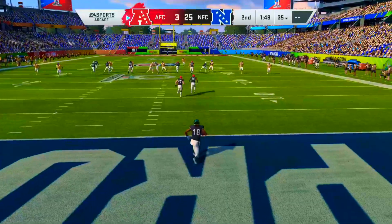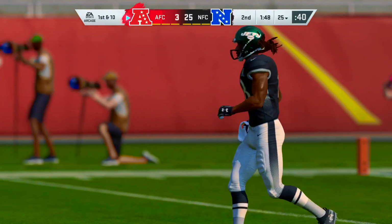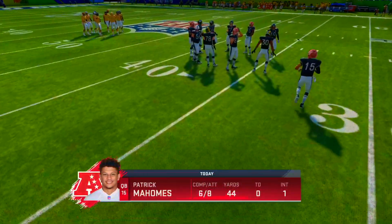This is fielded a few yards into the end zone, and no run back here. This will be a touchback, and it comes out to the 25-yard line. Patrick Mahomes and the AFC ready to go on offense.